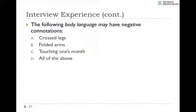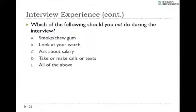It's important though, if you don't have a table to take notes on, it's okay. It's acceptable to cross your legs and take notes that way, using your legs as a table. Taking your notes is very, very important. It reduces unconscious nervous gestures, like if you have nervous twitches or you play with your hair or touch your nose or touch your mouth. Taking notes will help you avoid doing that. So again, all of these are negative connotations.